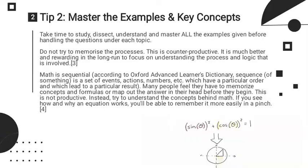Now in this part 2, we shall look at the remaining tips, starting with tip 2, which is master the examples and key concepts. Take time to study, dissect, understand, and master all the examples given before handling the questions under each topic. You must do this. Take time to study, dissect, understand, and master all the examples, not just one, all. So you can have a grasp of the full picture or the complete picture of each topic.